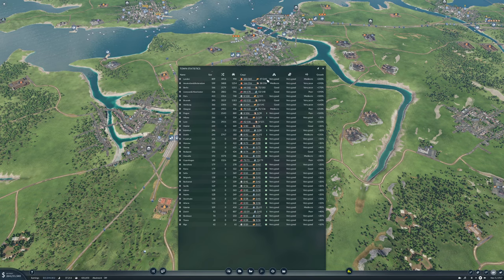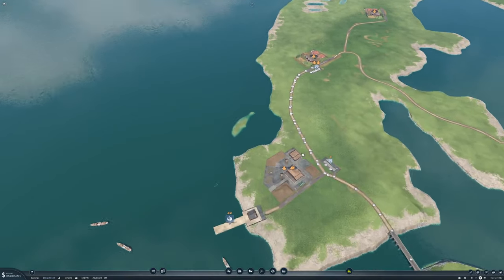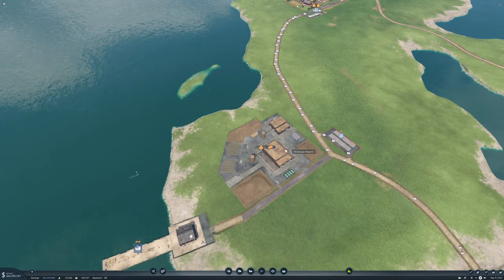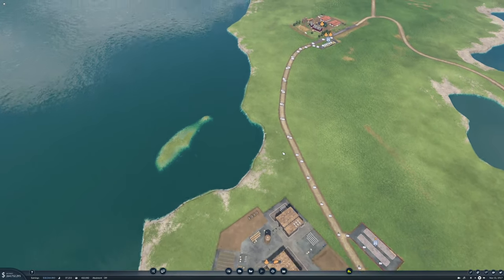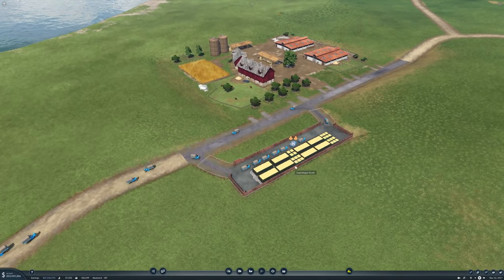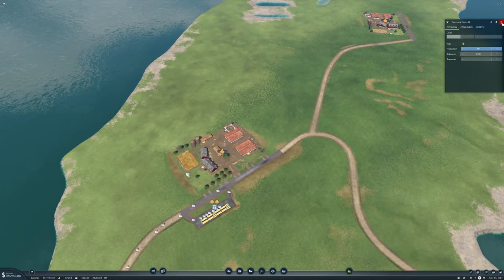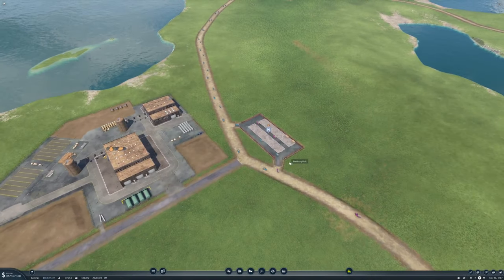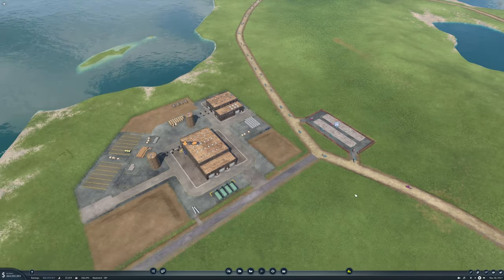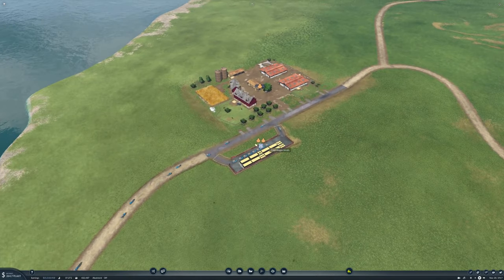London needs a lot more food. So we want to get more grain going down here. This is completely full. So what we could do is connect up the Denmark Farm 2 and get that going down here as well. And I think we might do that, because the road isn't congested. It's just the deliveries up here that are congested.